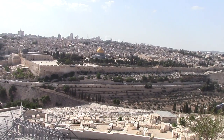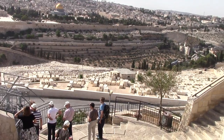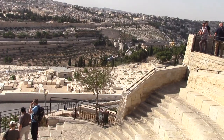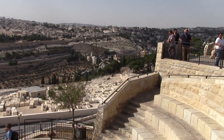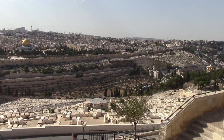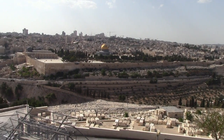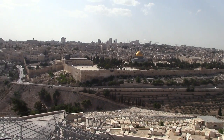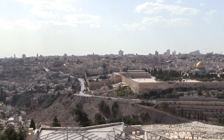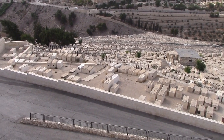This is looking over the Kidron Valley, and you see all the gravestones down there. All the feet point toward the temple. The size of the temple was huge. See the stones on top of the graves?